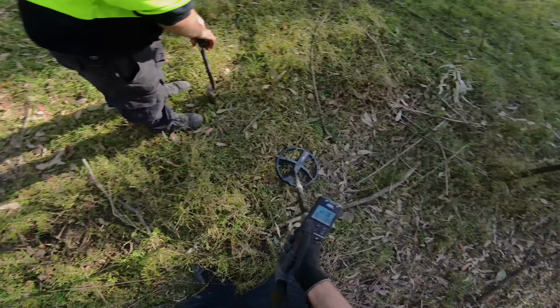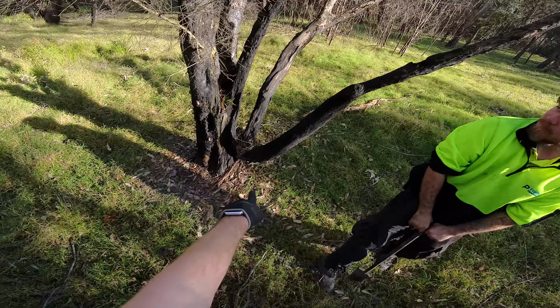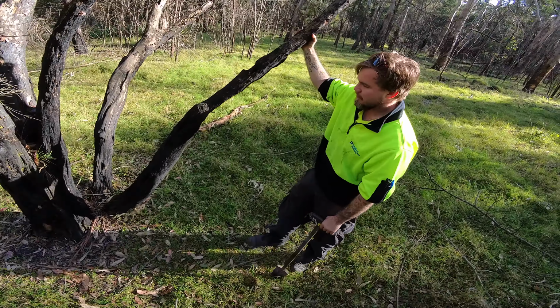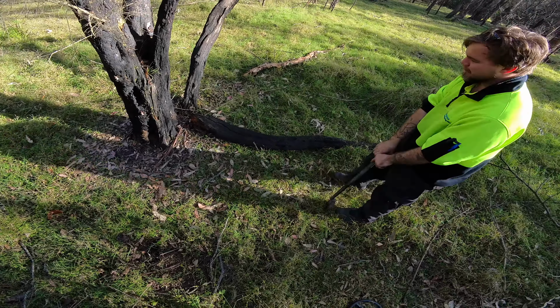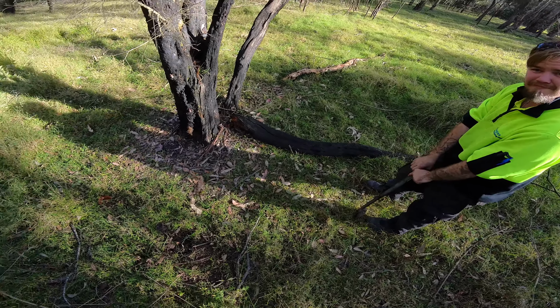No worries. I reckon this branch here, if you pulled on it, it would come down. Productive. Yep. Can't believe that penny sounded so horrible and it was so deep. I was actually going to leave that there. Yeah. Good find. Yeah, bit of wire. Oh, yep. Oh, one of those. I've been looking for one of those. I thought you might have been.